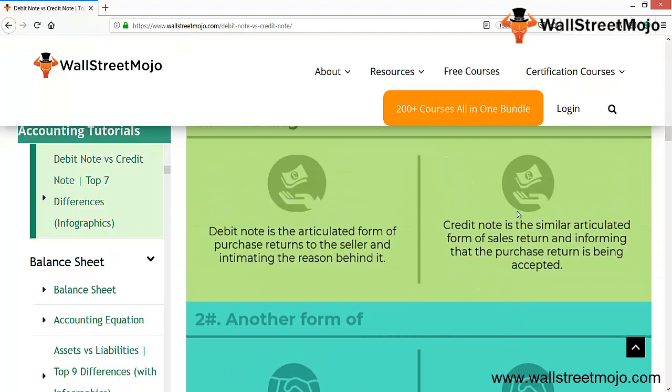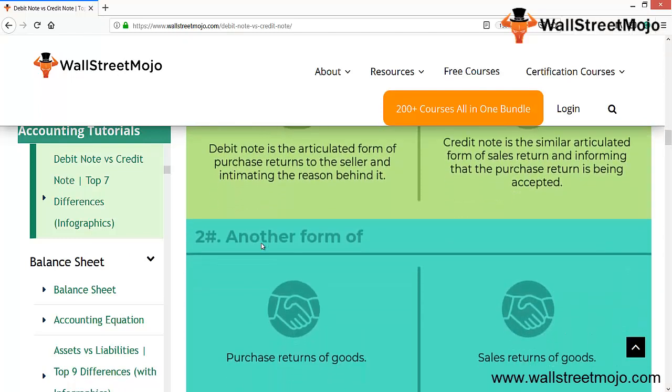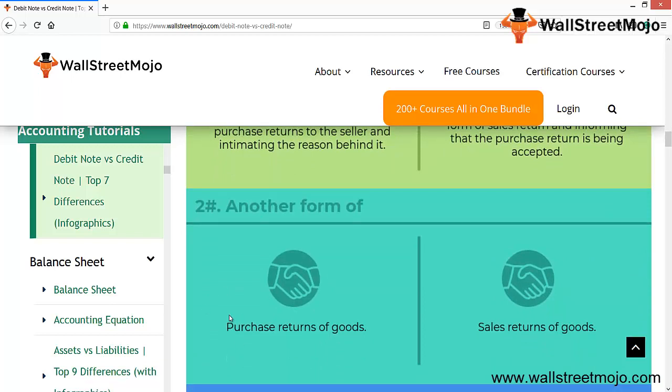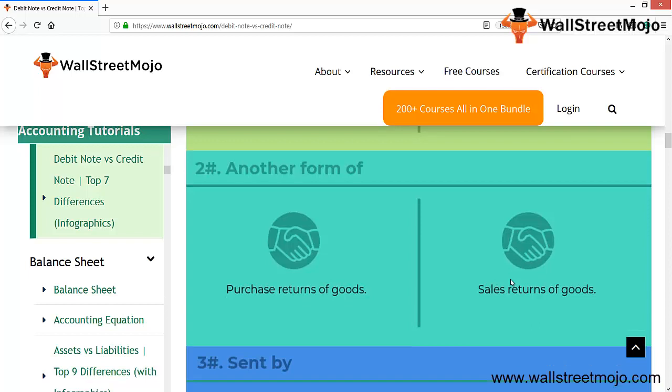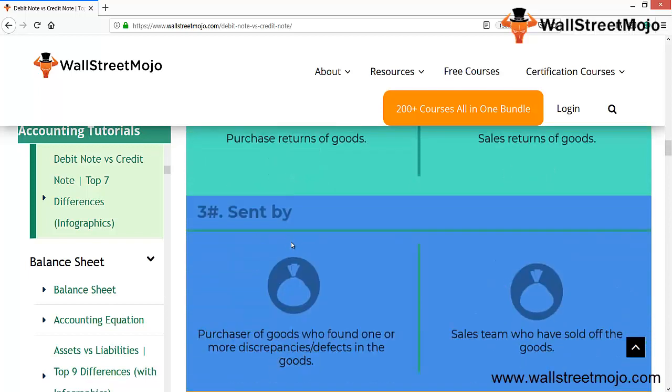So basically what has been done in the second difference is just the breakdown of what exactly is in the definition. The debit note is related to the purchase return and the credit note is related to the sales return of the goods. Now, who exactly sends it? The purchaser of the goods, who found one or more discrepancies or defects in the goods, thinks that the goods have some discrepancies, so he will send the debit note. And over here, the seller who has sold off the goods will send the credit note. So this is the major difference.